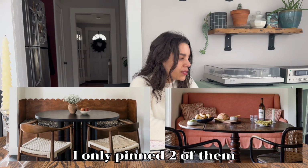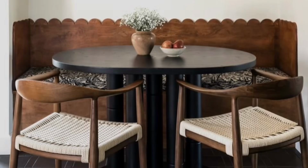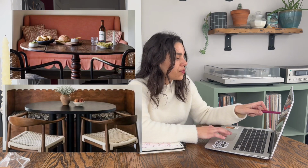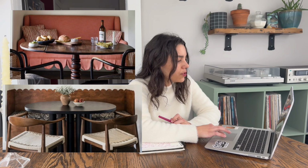A mix of these 3 seating benches. Like, I really like the scalloped shape of this one, but I don't want it to be wooden. I do want it to be fabric. This color is more similar to what I want, except I want it kind of flipped with this one, how the scallop is on the top. So you can really, really see it. Oh, and that's the base of the table that I want. That's the exact base of the table that I want.